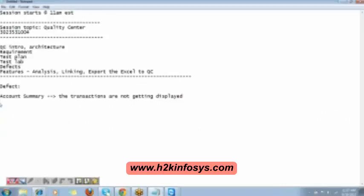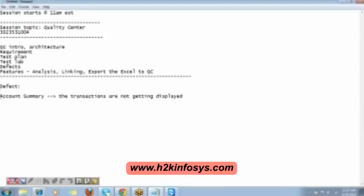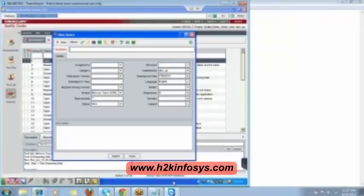Okay, now wait, everybody, hold on to your questions. Let me show you how to insert a defect first and then we will come to your questions regarding your test plan, requirement, everything. So this is a defect which I want to report using the quality center. If I click on the account summary, ideally the transactions should be displayed, but they are not getting displayed. Let's see how we are going to report it in the quality center.